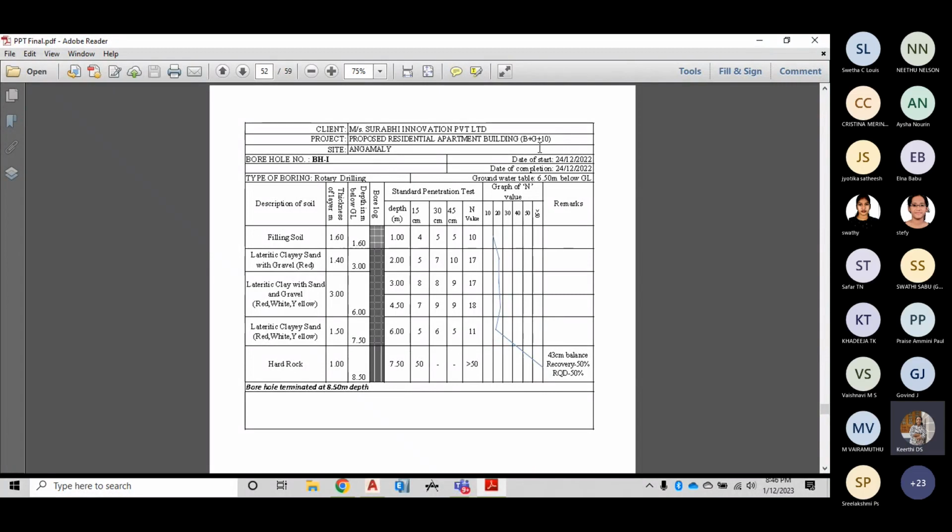If it was a 1 or 2 story building, maybe you could give a shallow foundation at 1 or 2 meters. That's possible. But since it is an 11-story building, we have to go for 7.5 meters, and the pile base has to rest on hard rock. For increased capacity, we need to embed the pile base into the hard rock, so it has to extend a few meters into the hard rock for increased end bearing capacity.